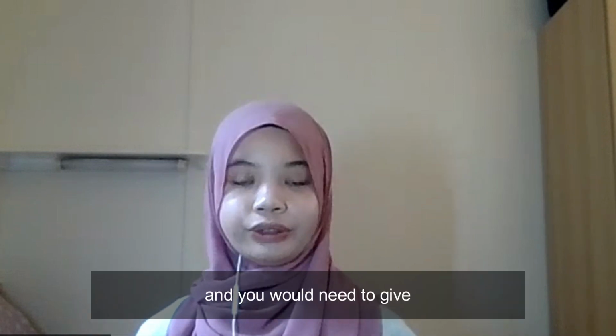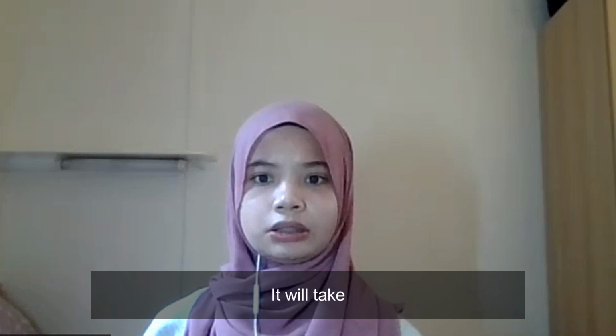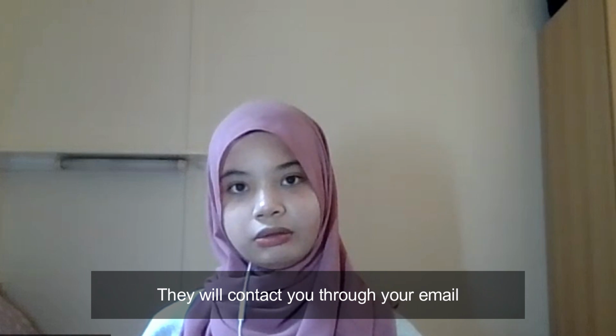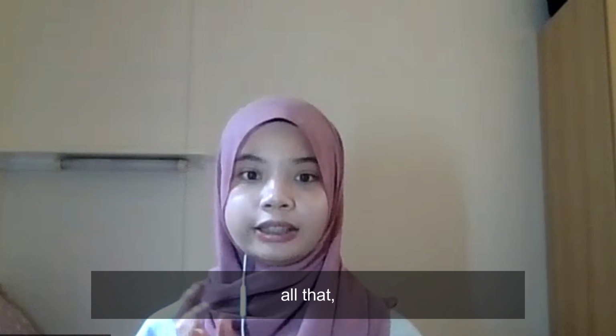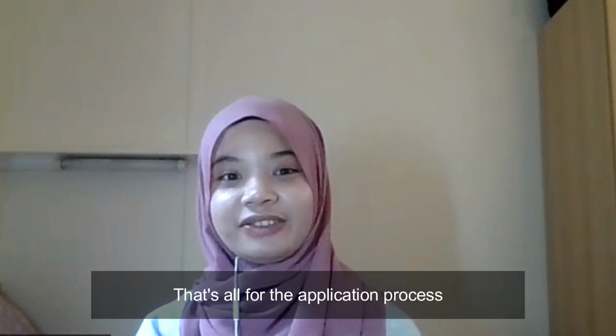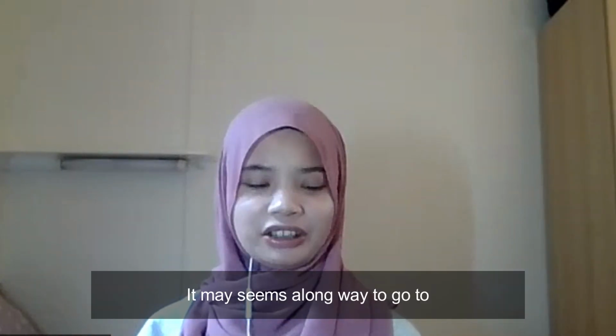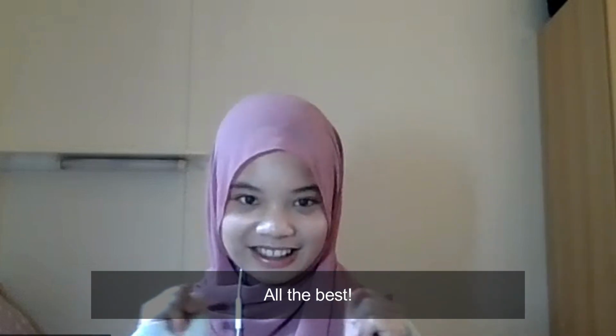Once settled, just attend your appointment and give your passport to the visa services. It will take about 15 days or less to get the visa ready. They will contact you through your email when the visa is ready, and you can collect your passport afterwards. Once you have done all that, then you are free to fly to the UK. That's all for the application process. It may seem a long way to go, but if you want it, you can get it. Okay? All the best. Bye-bye.